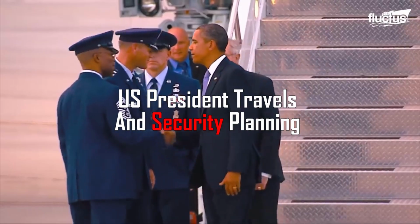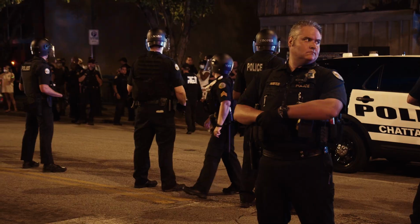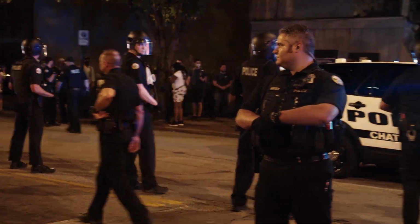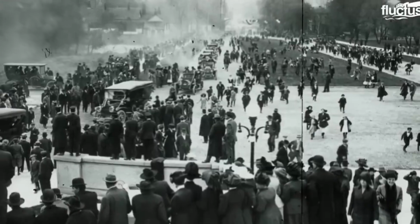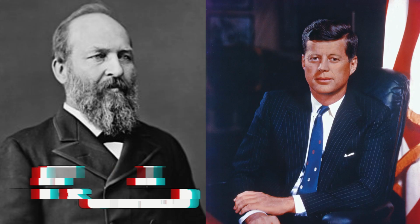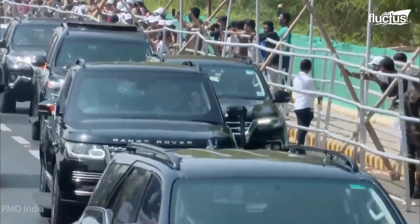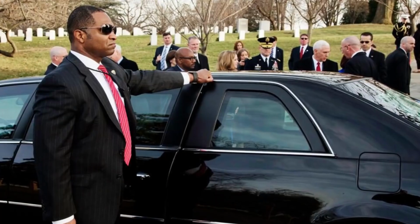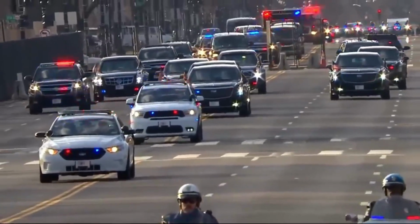American presidents, who are considered to be among the most powerful persons in the world, need the most security when they are traveling, and it is proven by history that 2 out of 4 American presidents were killed in an attack while they were traveling. They were presidents James Garfield and John F. Kennedy. Secret Service agents have to carry out this task with regular planning to carry the most powerful president of the world from one place to another.